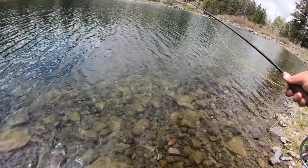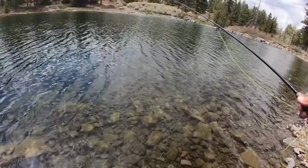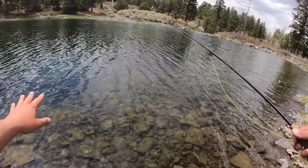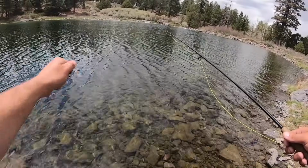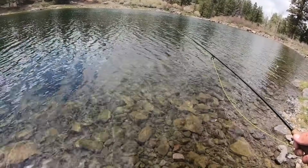Oh, come on. Oh, he looked at it and turned on it. Dang it. What you gotta do, I've noticed when fishing eggs, you let those eggs rest in the rocks. Just let them rest in the rocks. And when a fish cruises by, just twitch them so they just barely float up above the bottom, and they'll get it.